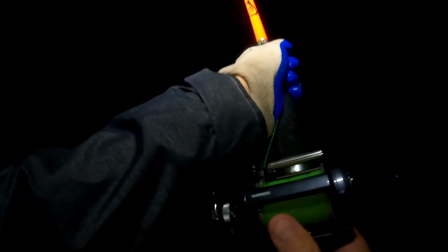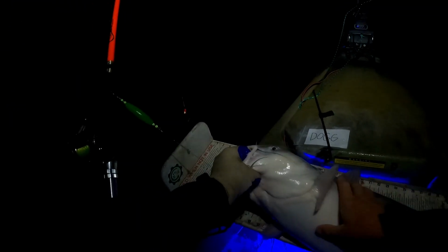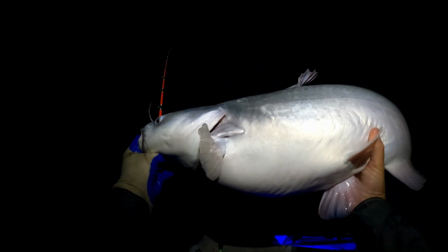All right, let's pull this guy in. Alright. This fish, as you can see, here's after that whole white perch there. He's just barely hooked. Another nice, good, healthy, fat fish. That one was 33.5 inches. Let's see what his buddy looks like.